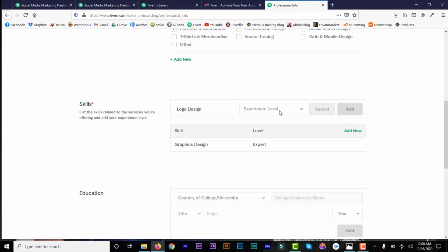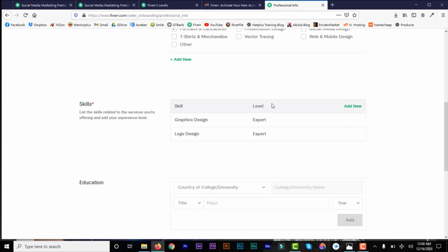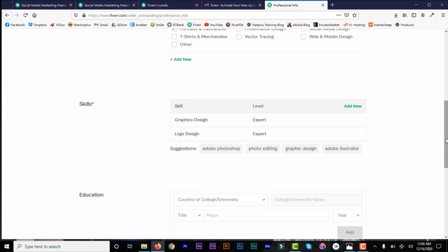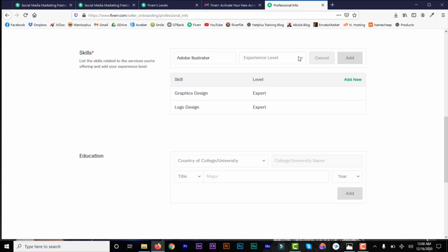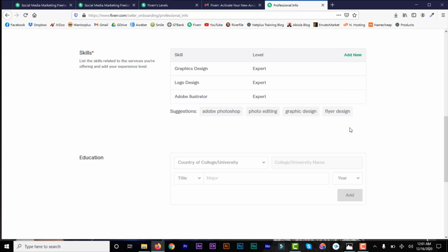Then of course maybe choose Photoshop, skill level expert, add that. Just add as many as possible, and then maybe Photoshop, then of course Adobe Illustrator if you use it, and add that.